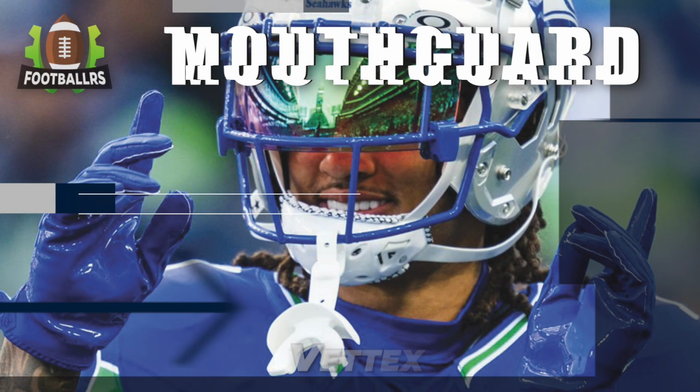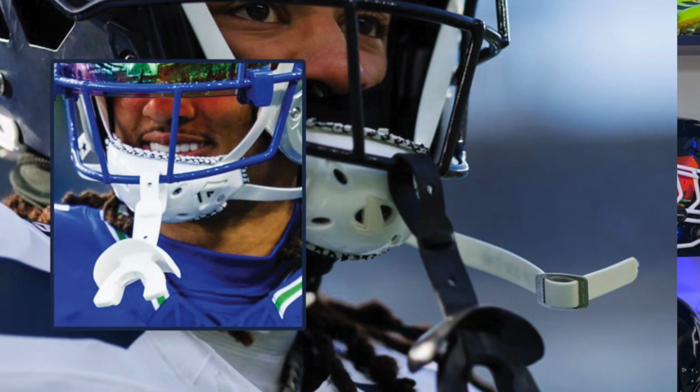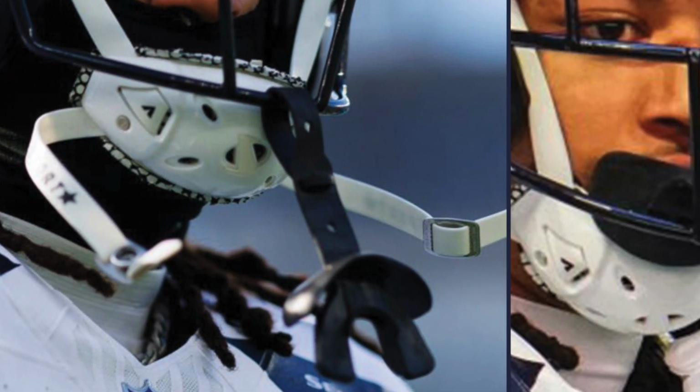Up next, we got to talk about mouth guards. This season, JSN has been rocking with the Vedex lip guard mouth guards. He has worn them this season in two colors, white and black. Vedex lip guards have been a staple in football for decades. They're inexpensive, they come in a ton of colors and do the job of a mouth guard.